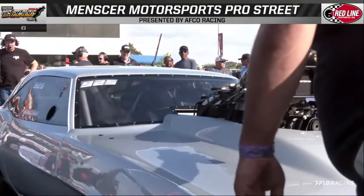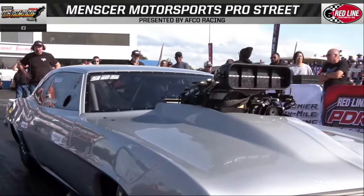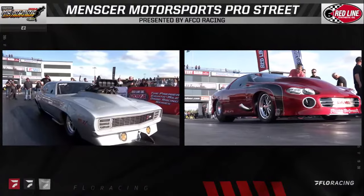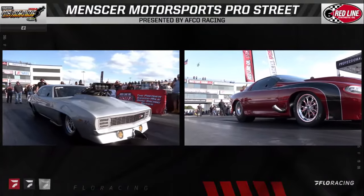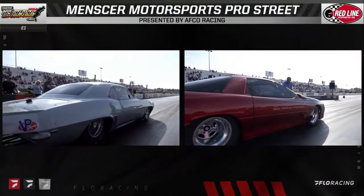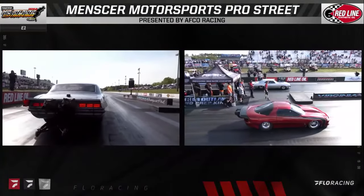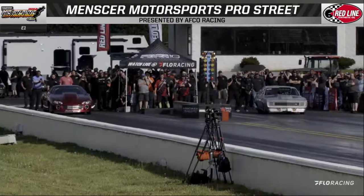Right now, the Savage, Chris Hardy, and Scott Kincaid's silver first-gen Camaro. Matchup we've got here as Scott is trying to keep his undefeated streak alive in Minster Motorsports Pro Street competition. Kincaid's been sitting back there at the starting line a while. Now Chris Hardy is coming up to the pre-stage beams. For a Camaro fan, this is the pair to watch. Good looking race cars here on the starting line. Staged and ready.